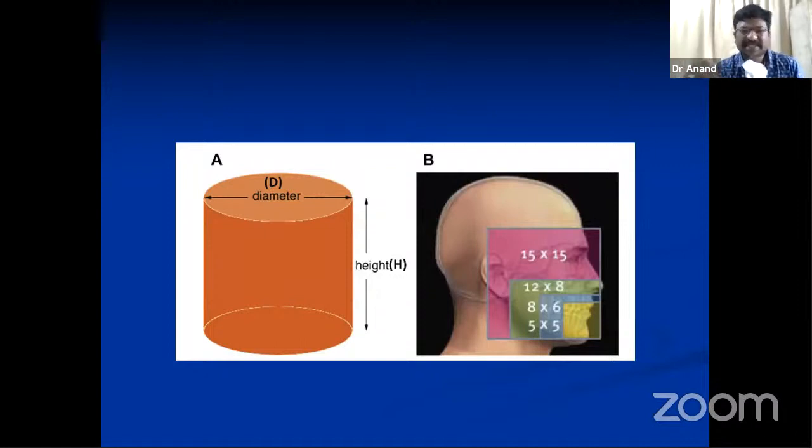So the FOVs can be variable from 4 into 4 centimeter. I can decrease the area of penetration of the X-ray only to that area of 4 into 4 centimeter, and that is called the field of view. Either I can take it only to the maxilla, or only to the mandible. If I need to know about the spatial relationship of both maxilla and mandible, then I need a full arch. If I need to know about an orthodontic surgery, then I need to have a whole skull view. So all these things are variable with different machines.